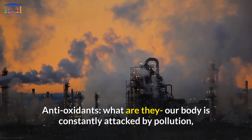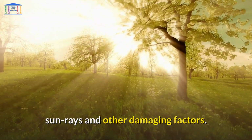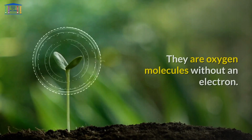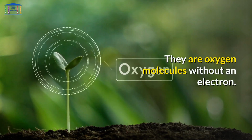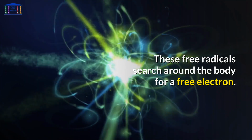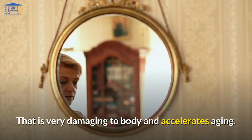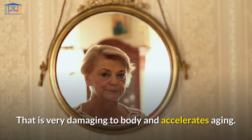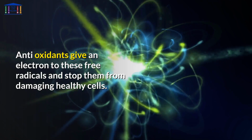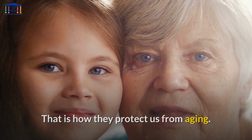Antioxidants. What are they? Our body is constantly attacked by pollution, sun rays and other damaging factors. While saving the body, we produce free radicals. They are oxygen molecules without an electron. These free radicals search around the body for a free electron. They take it from a healthy cell and kill it. That is very damaging to body and accelerates aging. Antioxidants give an electron to these free radicals and stop them from damaging healthy cells. That is how they protect us from aging.